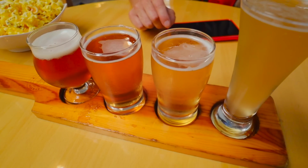One thing I highly recommend that you do when you're traveling is visit an actual tasting room, because yes, you can go try the beer in the different restaurants, but here you get to try so many different types in a flight, so just in little tiny portions.